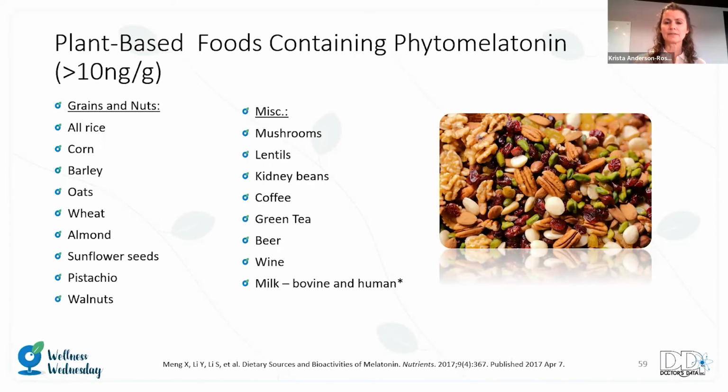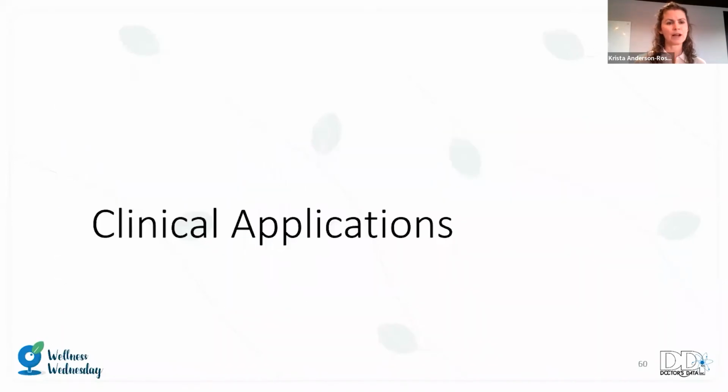Grains and nuts on the left, note that rice has one of the highest levels of melatonin in food. And on the right, miscellaneous foods and beverages such as beer, wine, and green tea have also been shown to have a high phytomelatonin profile.